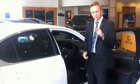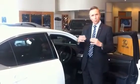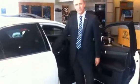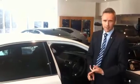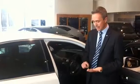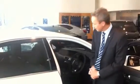Jump in, hit the start button, the LED lights on the analog clock will illuminate, and the welcome screen on the display will welcome you into the car. The seats, which have taken 5 years to perfect, incorporate leather as standard, heating as standard, even cooling as standard, and they're all electrically operated. Depending on which model you have, depends whether or not you're going to get 10, 12 or 18 way adjustable seats. You know, if you can't get comfortable in this car, you'll never get comfortable in any car.